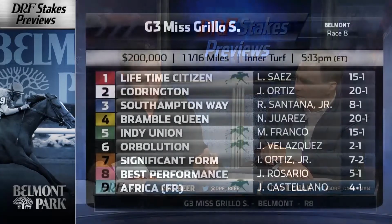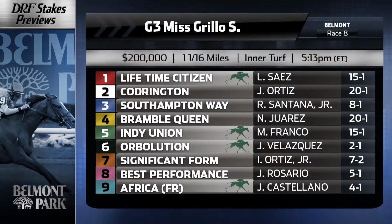As for her workmate, Africa, she has more experience than Significant Form. Right. She started 3 times in her native France. All of those races sprinting. Now she'll get Lasix, she'll get Javier Castellano for the first time. What did you think of her last race going 6 furlongs on August the 1st, a little stakes race there? I thought it was okay simply for the fact that she never really got cover. It looked like she was running a little bit late. I think our short comment of weakened late is a bit uncharitable. Yeah, that's not really giving her the credit. I mean, is it technically true? I guess maybe it is.